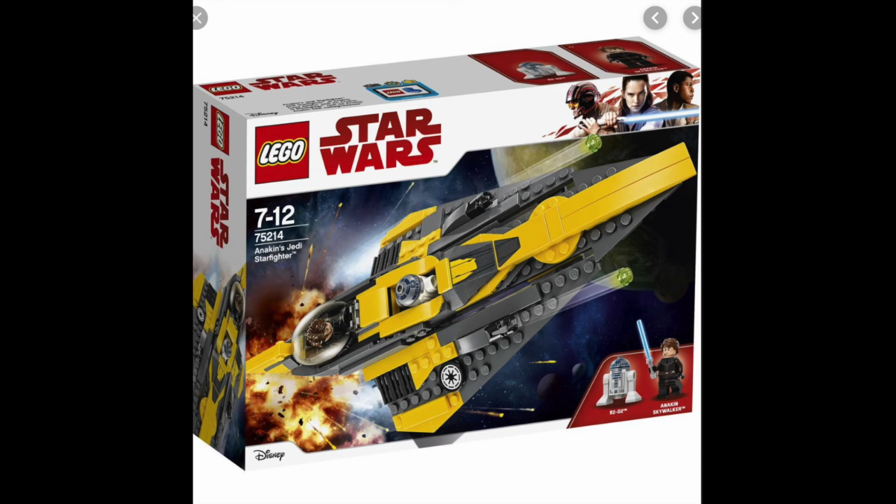I don't really find an issue with that, but I definitely wish there was something better in 2018, of course. Although the original Anakin Starfighter means a lot to me as well. So the newer one definitely has a place in my heart as well.